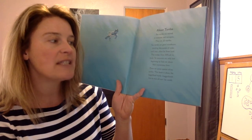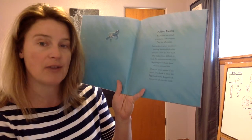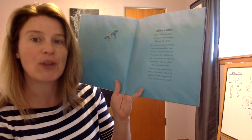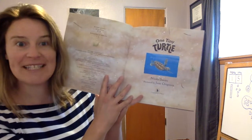There are 7 species of sea turtles. This book is about the loggerhead turtle. Loggerheads live in seas all over the world. One tiny turtle.